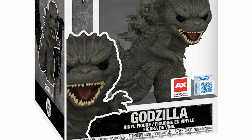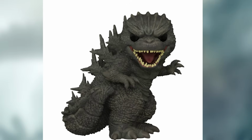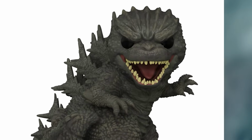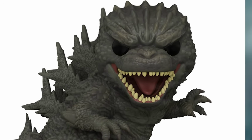The paint job looks great on the thing. They've done a really good job with the colors. It's actually a pre-scarred Godzilla. You can see he's missing the scars on his chest and I believe on his cheek as well, but either way, very cool. I love the textures on this thing. I've been a big fan of all the other Funko Godzillas, and I'll definitely try and get my hands on this one.